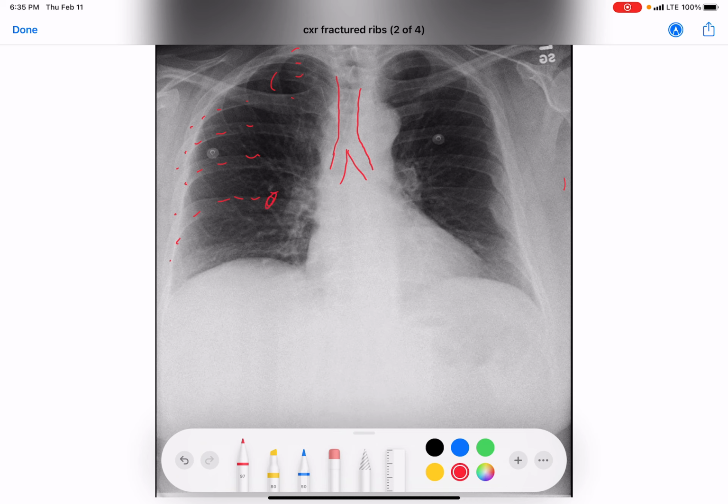These here are posterior ribs, of course. The anterior ribs are coming down here. These are your anterior ribs. So the right side ribs look good. Clavicles, by looking at the clavicles, you can see the patient's probably turned just slightly. But the clavicles look okay.